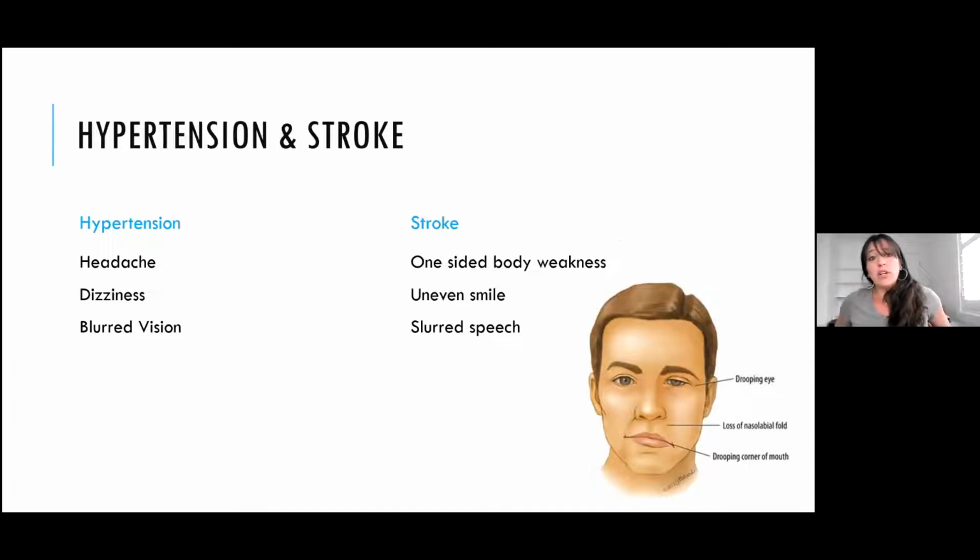So the first thing we're going to talk about is hypertension. Again, this is just a general overview of some things to look for or listen for when you're talking to your clients. We know that a lot of our clients have chronic medical conditions. Hypertension is one of the most common, which is high blood pressure.